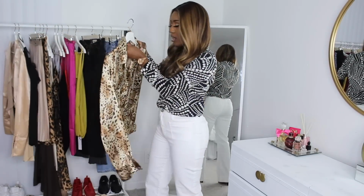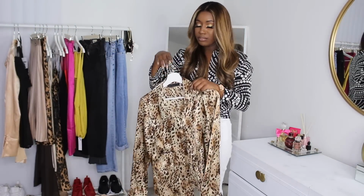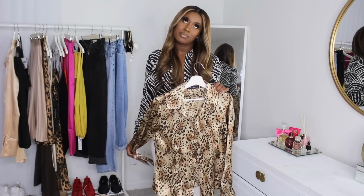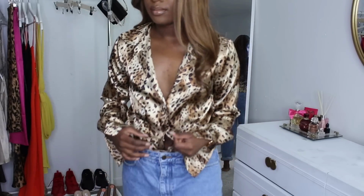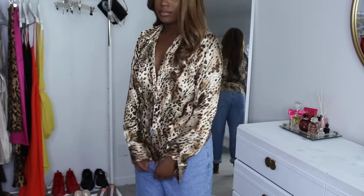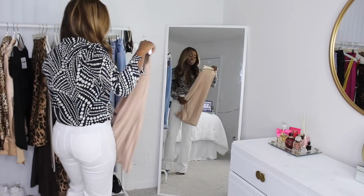I got this other one. You know, animal print is really in right now, and brown and stuff, and I'm really loving neutrals. Not recently, probably a year or 2 ago. I've been really loving neutrals, but I love this again. Silk, anything silk, just save me. I love it, you know. That's it.